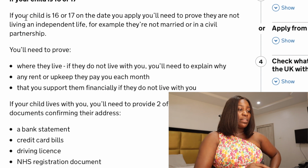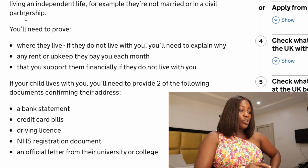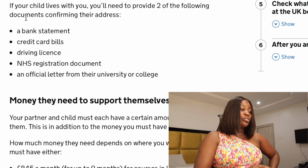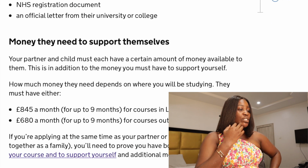Any rent or upkeep they pay you each month, that you support them financially if they do not live with you. If your child lives with you, you will need to provide 2 of the following documents confirming their address: a bank statement, credit card bills, driving license, NHS registration document, an official letter from their university or college. Money they need to support themselves.